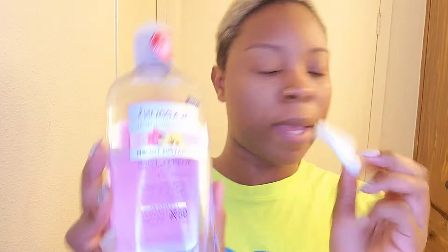Also, I'm gonna do a little lip scrub. I actually make my own, and I'm gonna be making more actually, and I'll let a few people try them out. So what I'm gonna do is I'm gonna do my lip scrub first. I like to just put that on first so that way it has time to kind of sit and moisturize while I'm doing my face.